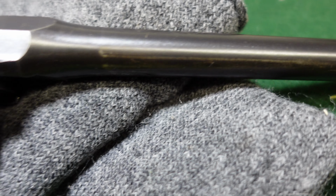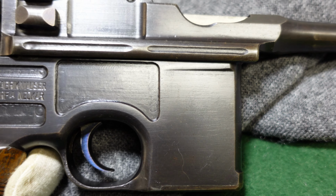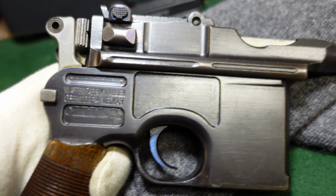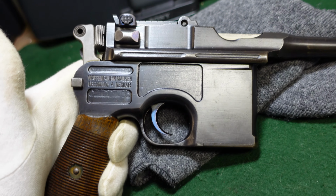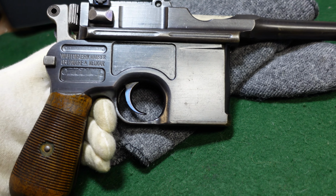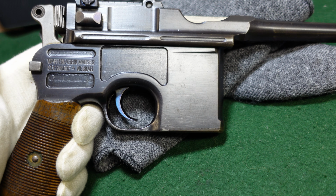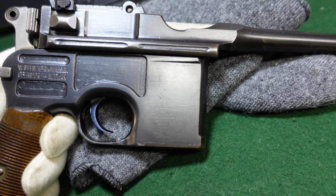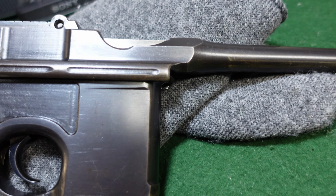A lot were used, a lot got very abused and went to various places. Certainly the Russians were using a lot for their civil war. Spain took quite a few, and China actually did start buying a lot of these in the 1920s, so a lot of broomhandles started heading east.